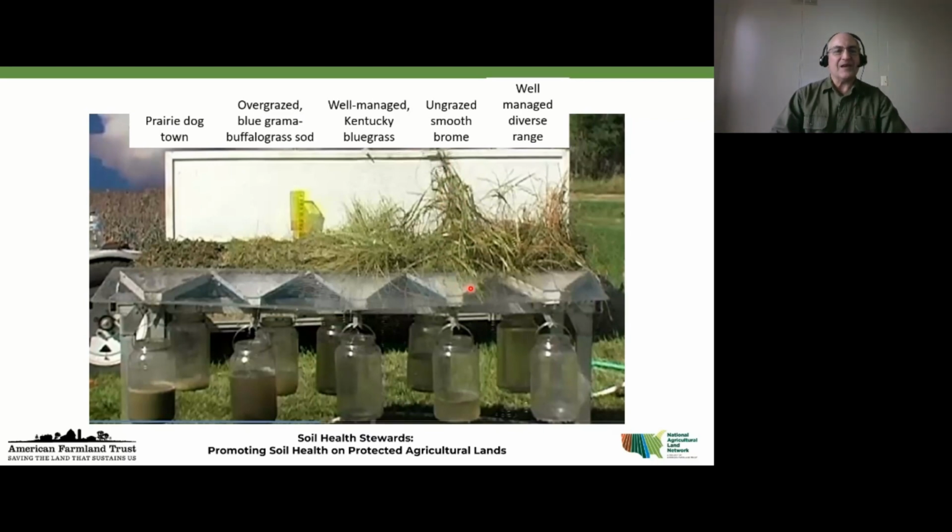Management is so important. This has been ungrazed for 50 years plus. It's a section line road, no grazing at all. There's more infiltration, but look how much runoff it got. It's about half and half infiltration to runoff, roughly. And so you'd think this would have great infiltration, but it's not as good as it should be or could be if it was managed better and had a better plant community.